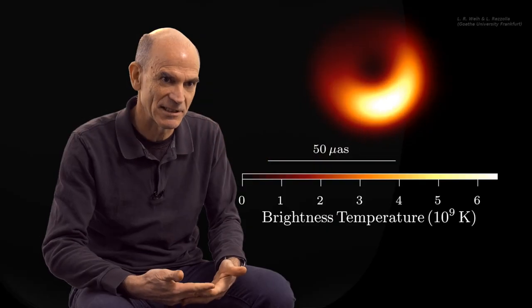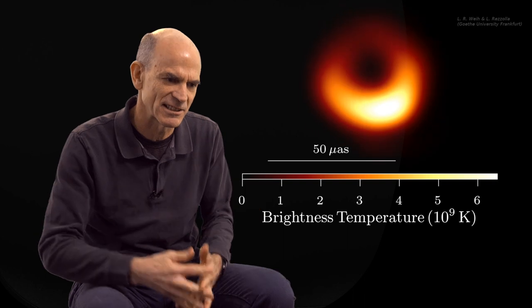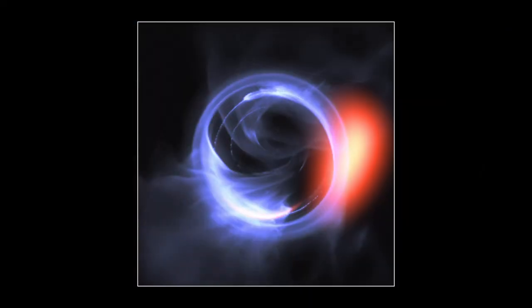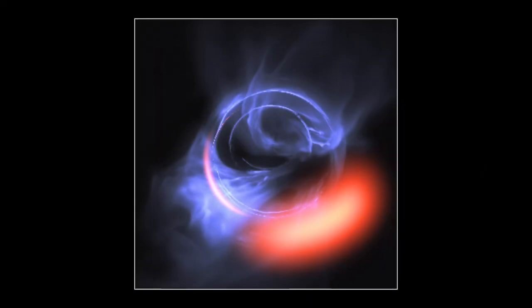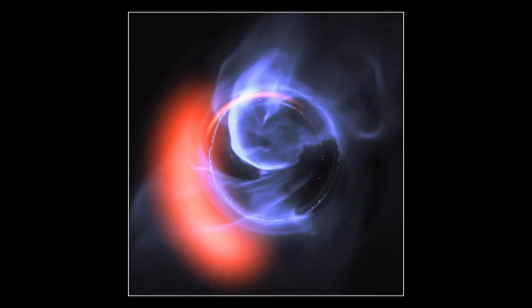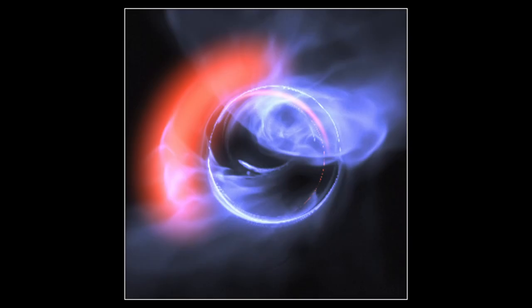So with M87, it kind of changed subtly on time scales of days. Now with the galactic center, it's changing on time scales of minutes. It's 1,000 times smaller. Still a monster, but 1,000 times smaller. And as a consequence, it's actually evolving 1,000 times faster. So it gets much trickier to take into account that it's changing that quickly. We have to adapt that into our analysis.